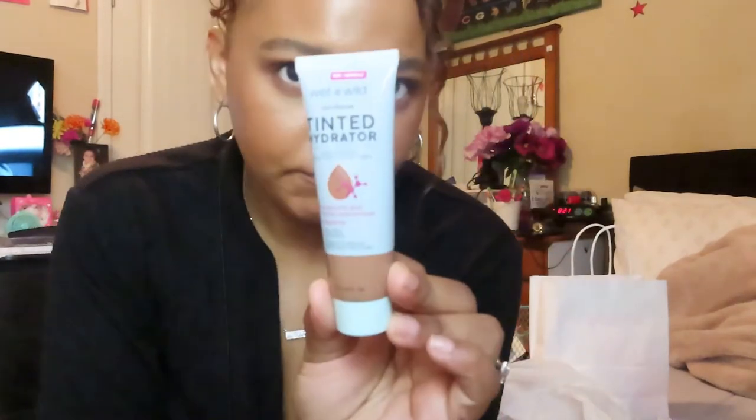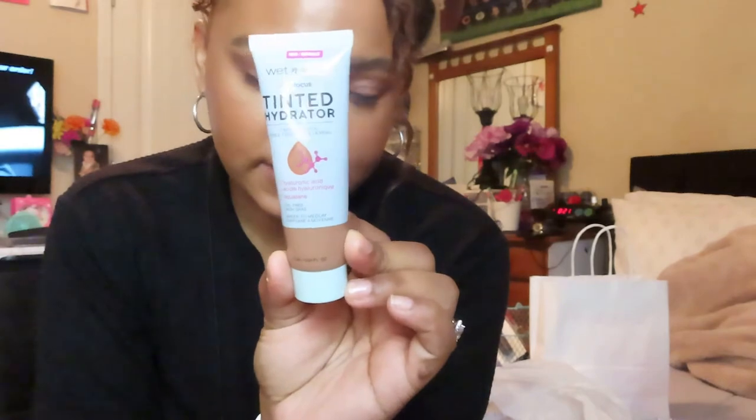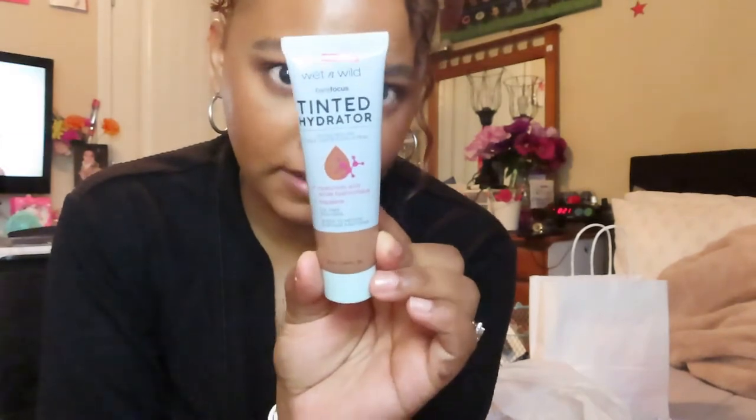And then I've been using this Wet n Wild tinted hydrator, and I have the shade medium deep, but I went ahead and picked up the deep just in case I start getting a little darker from being in the sun, you know. And that was like $5.